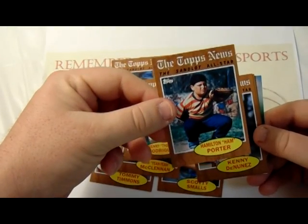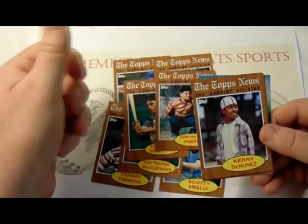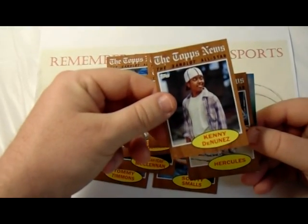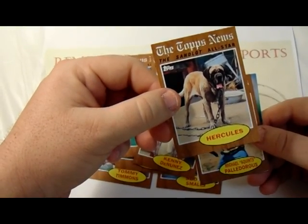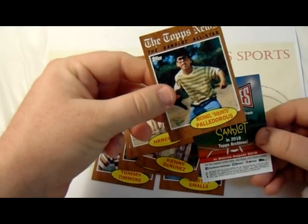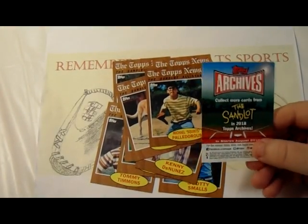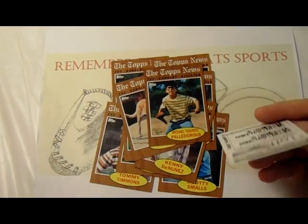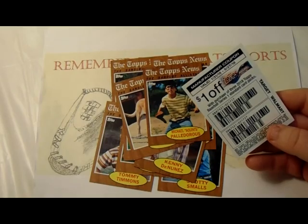Ham Porter, Hamilton Porter. Ham for short. Play ball. Kenny DeNunez, the pitcher. And of course the Beast, Hercules. And there's Michael Squints Paladares. And it looks like a coupon or something for a pack of Topps cards that expires in like a week or two.